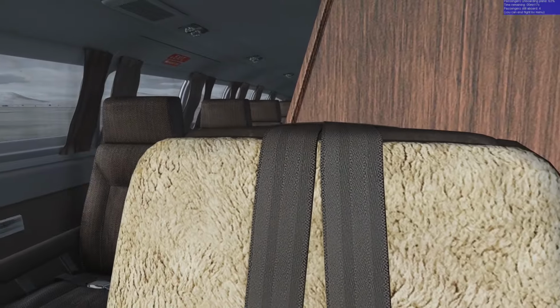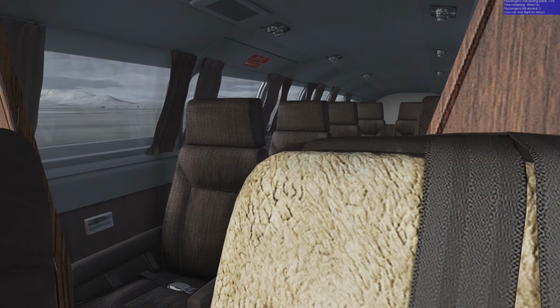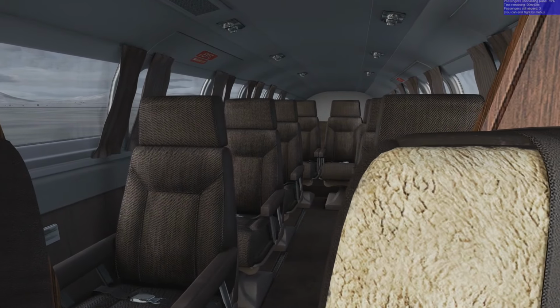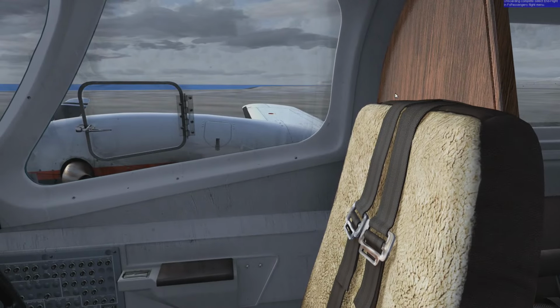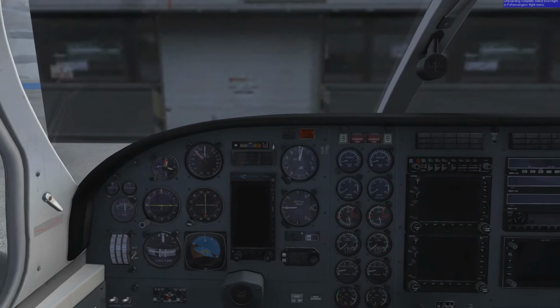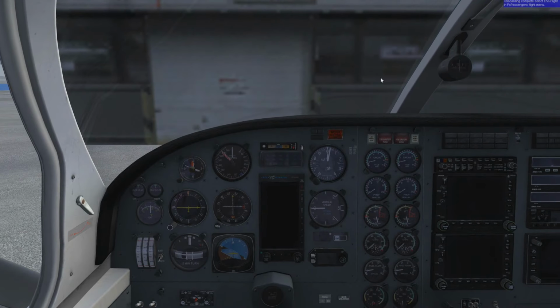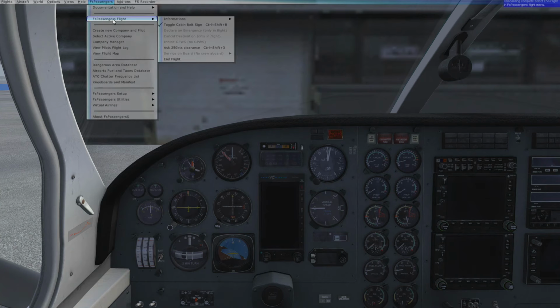It'd be really cool if you could see people. I don't think we've ever even taken a look. Maybe we did, when we first bought it. A lot of passengers, like a lot of seats, really, if you think about it. 1, 2, 3, 4, 5, 6, 7, 8. Is there 9 over there? We have more people than that, though. Don't we have like 10 passengers on this flight? Or is it 8? Anyway, we'll go ahead with this flight.